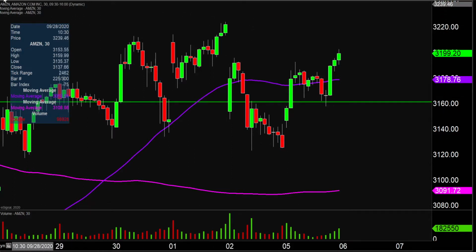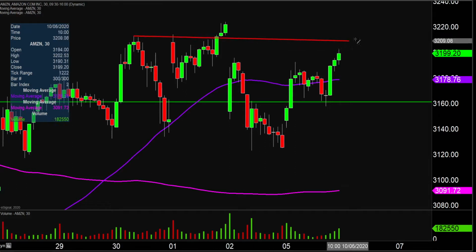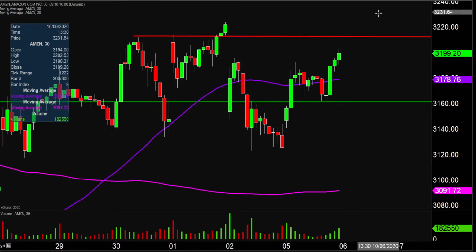As far as levels of resistance are concerned, and the area that is certainly within striking distance after today's price, there's still work that needs to be done. But the level that I'm very curious about now is up there at 32.15. Can the price get up there and push up through it?